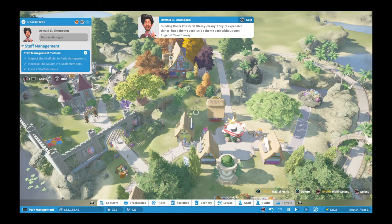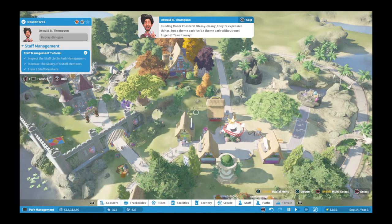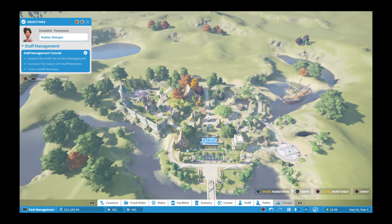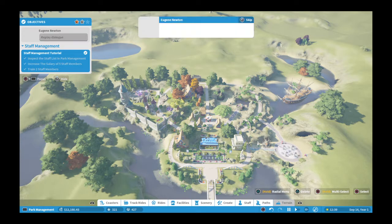Oh my, oh my! They're expensive things, but a theme park isn't a theme park without one. Eugene, take it away! Take what away? Oh, I understand. If you could reveal the newly researched coaster blueprint, please.